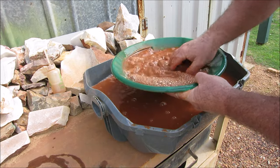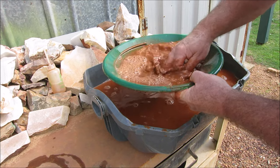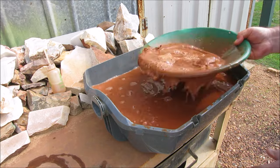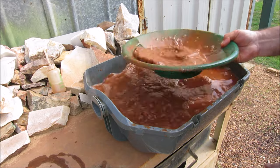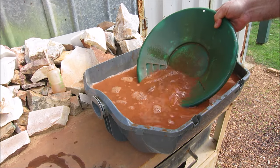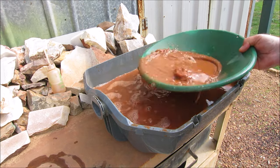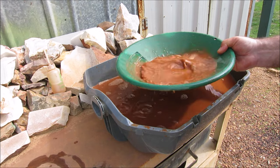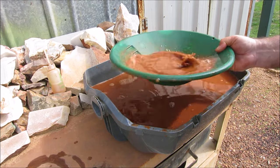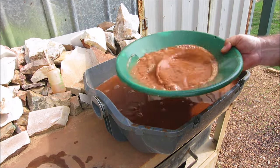And fine gold in each of the pans. So that tells you, Gavin, that there is gold in this material, but it is fine, but it might be worth going back and having a bit more of a look around and see if you can find maybe some of the vein material, and just look for something that looks a bit richer, darker red, black, that sort of thing.